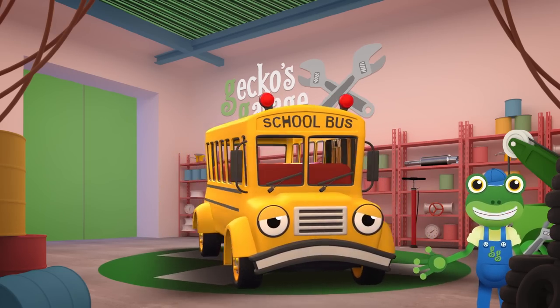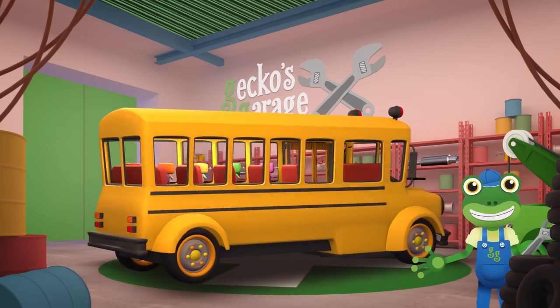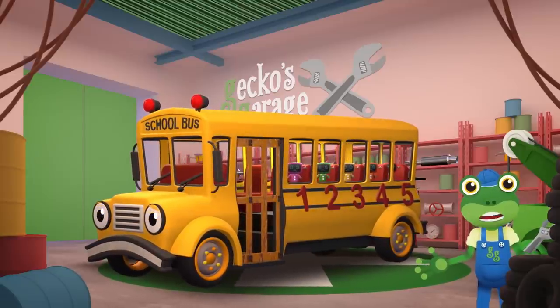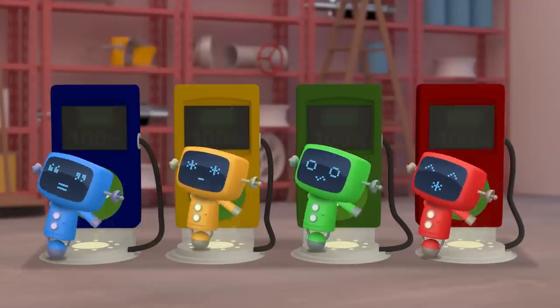Sammy's doors won't open. The mini mechs are trapped inside. But what's wrong with Sammy? Are all his electrics fried? No, it's just his door at fault. Those hinges are all rusty. Let's get the mechs to take them off and fit ones that are more trusty. Go, go, mechanicals!